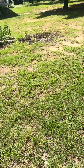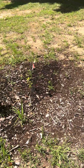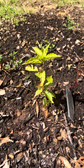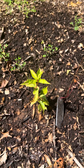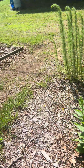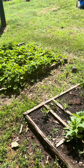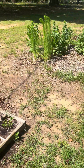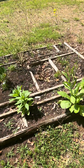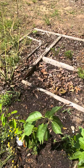Over here is a cutting that I took from one of my plum trees last year in November. This is the Methley plum. It's a little teeny thing, but I'm gonna wait and see what that does. Over here, this was my very first garden. When I first moved here, I had these 3 little sections right here as a garden. And then I lost my mind, y'all.